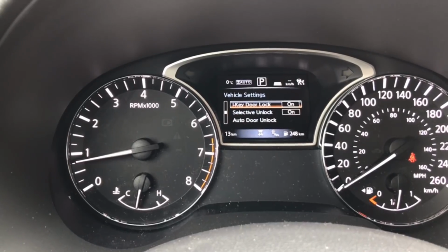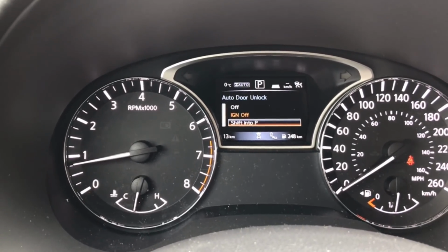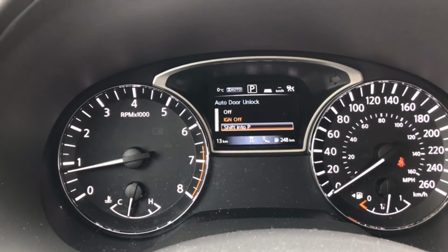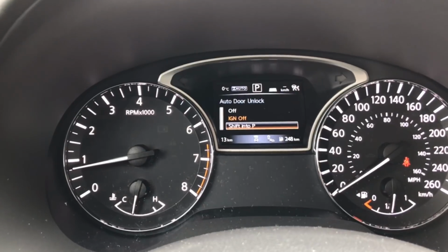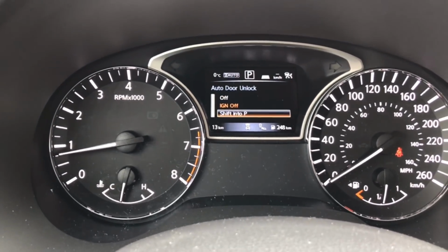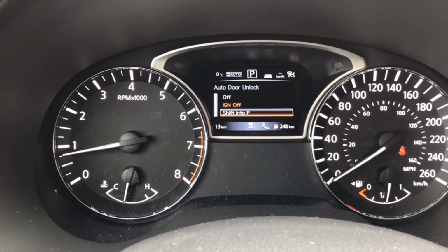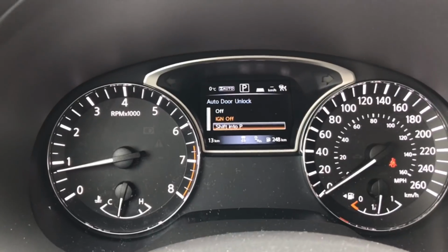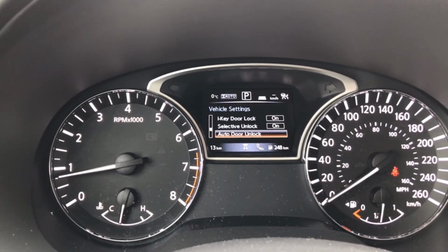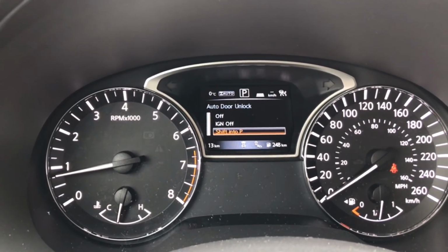And there are a lot of settings in here, but I'm going to go to the auto door unlock. By default, Nissan vehicles automatically unlock the door when you turn the vehicle off. Although most people tend to prefer that when you shift into park it unlocks, so that if you have a passenger you're letting out, you don't need to shift into park and then hit the unlock button. So this is the one setting I typically change by coming in, and I'll say shift to park, and it pops back out. And if I go back in to look, that's the one that's highlighted.